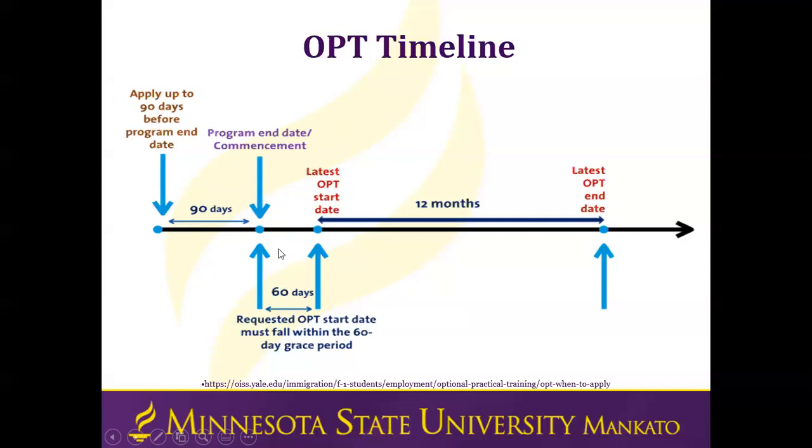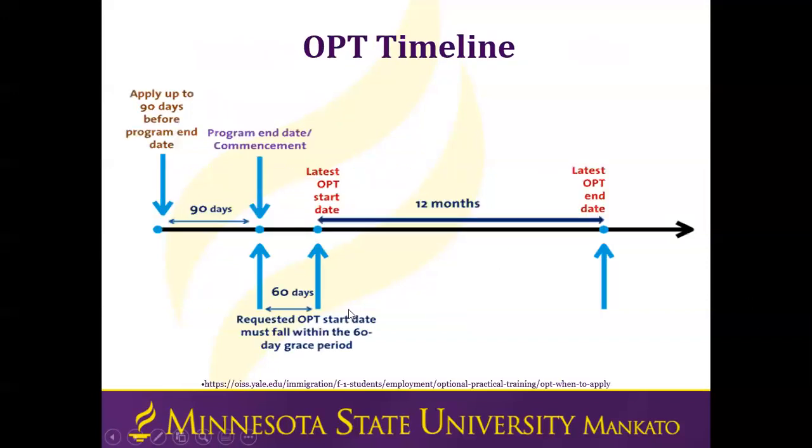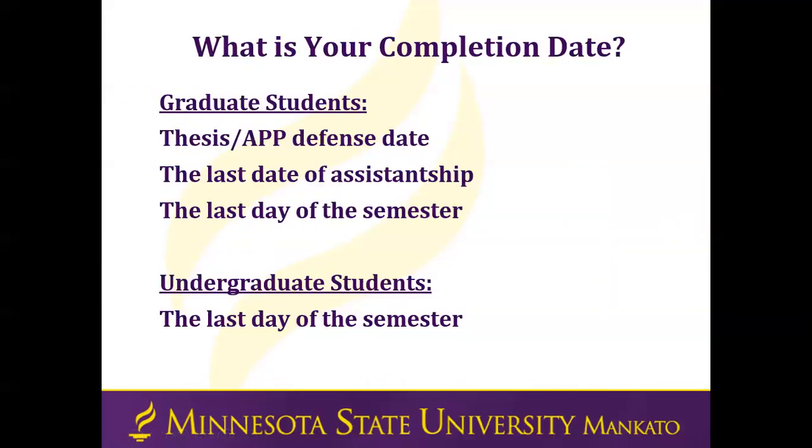and will be done with everything on December 11th, 2020. For undergraduate students, it is typically the last day of the semester, because that's when students are done with everything. Undergraduate students don't necessarily have a thesis, APP defense date, or an assistantship. So it's typically the last day of the semester that is their completion date. So keep that date in mind. Think about when you will be done, okay? Whether you are a graduate student or an undergraduate student, keep that date in mind.